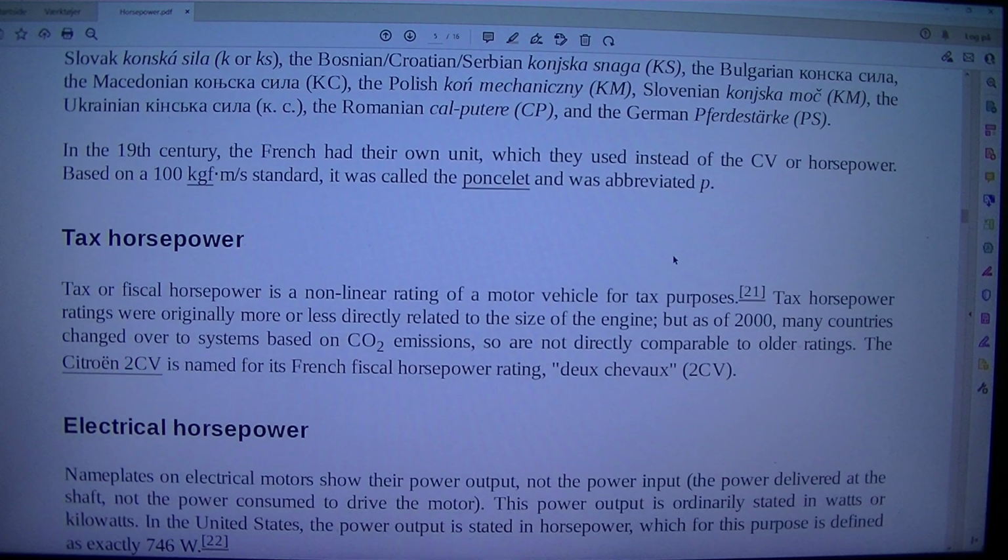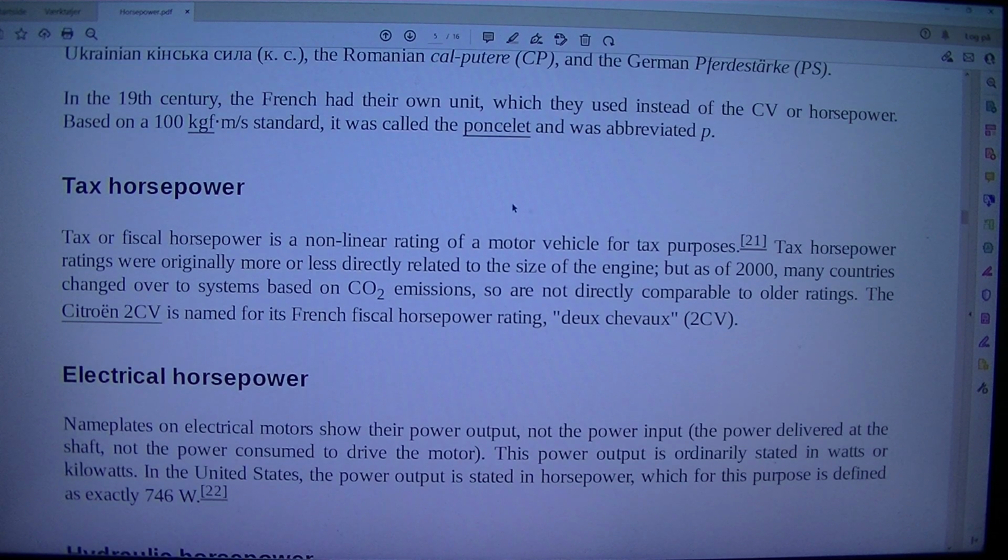In the 19th century, the French had their own unit, which they used instead of the CV or horsepower. Based on a 100 kgf·m/s standard, it was called the poncelet and was abbreviated p.